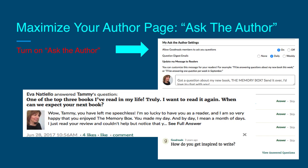Also, while we're on the topic of Ask the Author, you can click on these different settings. Okay, so here's the on and off button as you see at the top. Also, you can choose how often you'd like to hear from Goodreads, whether it's daily or weekly or never, so that you get to control that.